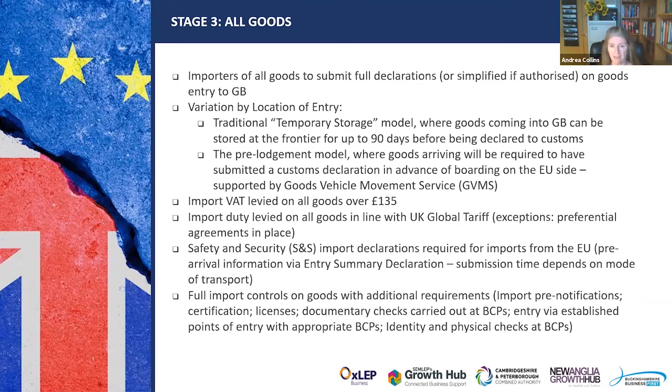So goods arriving will have to have had their customs declaration filed in advance of boarding on the EU side, and they'll be given a goods vehicle movement number. So it means that when they arrive in the UK, they're processed through quite quickly because the port doesn't have the facility to store those goods for them.